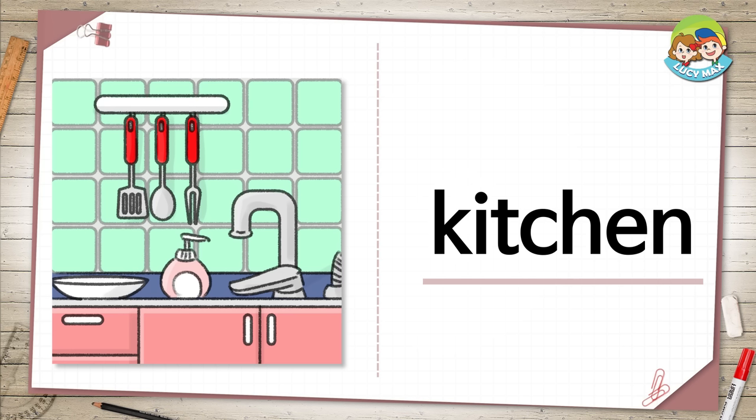Kitchen. This is the place in the house where you cook. There are more things in the kitchen. What are they?